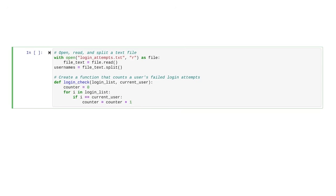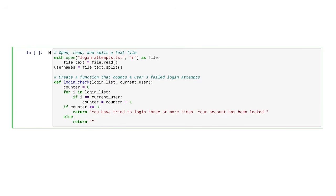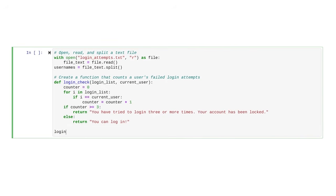We're almost done with our algorithm. Now, we just need the final if-else statement to print the alert. If the counter adds up to 3 or more, we need to tell the user that their account is locked, so they can't log in. We'll also type an else statement for users who can log in. Our algorithm is complete. Let's try out our new function on an example username.